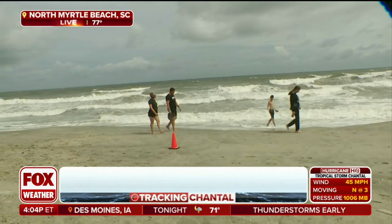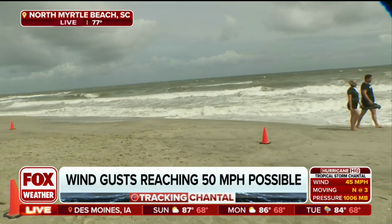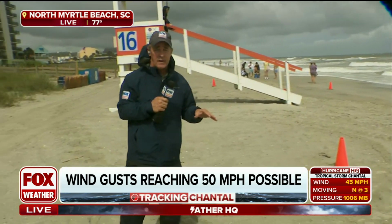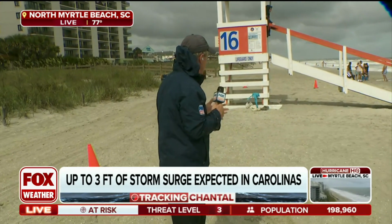So you can see the surf rolling in. These are pretty decent waves. I mean, nothing like we would see from a stronger tropical storm or a hurricane. Winds here on the coast have gusted, as I mentioned, about 25 to 30 miles an hour in the rain squalls. But right now, you got a sustained wind of maybe 12 to 15 miles an hour, taking a bit of an edge off the heat with the sun back out here and temperatures in the mid 80s in the Myrtle Beach area.